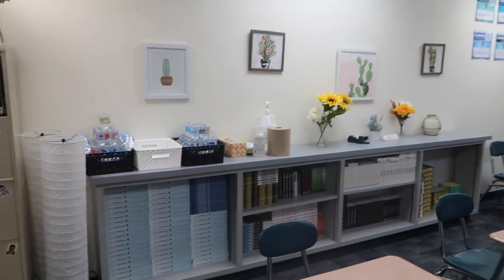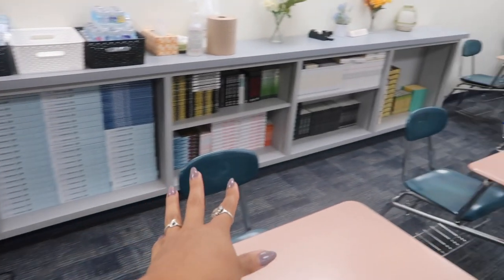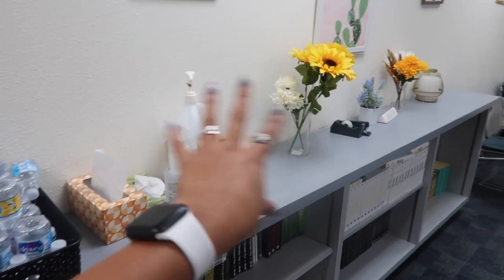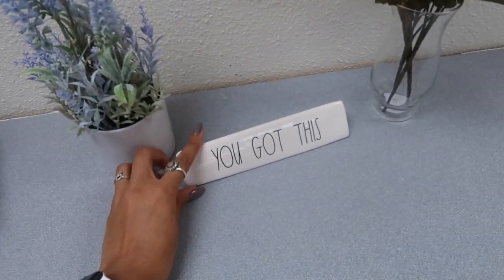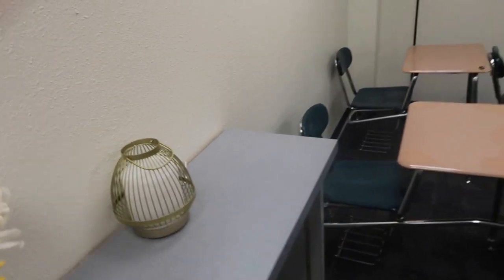Okay. Back wall, I have just my built-in bookshelf, textbooks, class sets, stuff like that. I have a lot of leftover water because of COVID. Last year they would bring us water. These are two lamps that I don't really know if I want, so they're kind of just there. Kleenex and cleaning supplies because of COVID, and then more fake flowers. I also on the wall have my lovely cactus posters. Over here, more decor, and then I have another oil diffuser just to kind of keep the room smelling good.